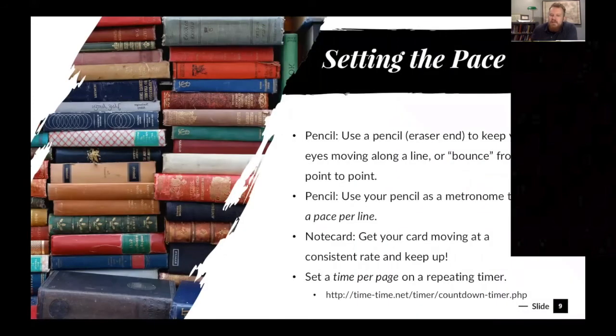So with keeping the pace, I want to go back to the note card method real quick, and then I'll talk about a couple pencil methods as well. With the note card method, I talked about how you hold the note card underneath the line you're reading, and you move it down as you're going through the book.